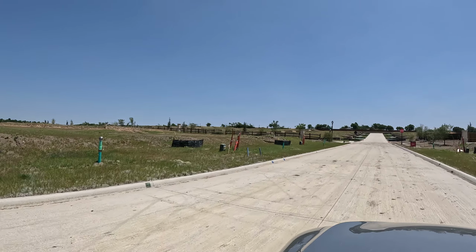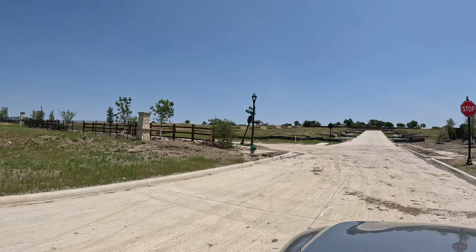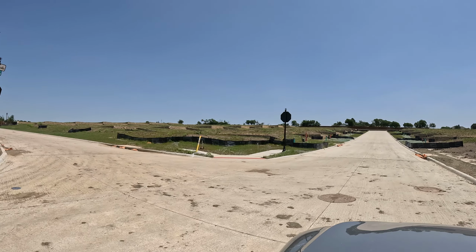The hospital is a little bit further down because that's the hospital out in Frisco, but once they build the Methodist Hospital just along Celina Road, that'll be probably within 10 minutes from here once you hop on Dallas Parkway.